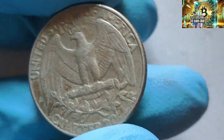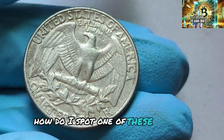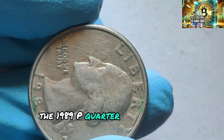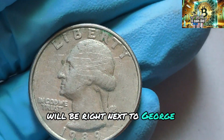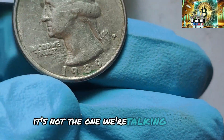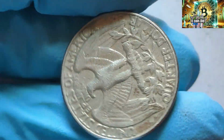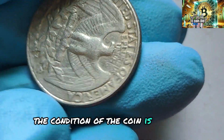Trust me. Now, the question on everyone's mind: how do I spot one of these bad boys? Here's where I give you a little pro tip: check the mint mark. The 1989 P quarter was struck in Philadelphia, and the P mint mark will be right next to George Washington's portrait. If you don't see the mint mark, it's not the one we're talking about. But hold up. Before you start digging through every roll of quarters you can find, remember that it's not just about the mint mark. The condition of the coin is key here.